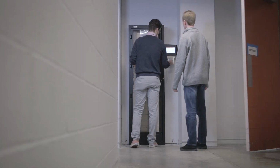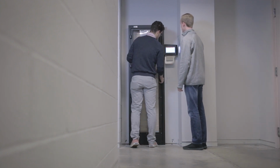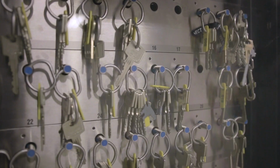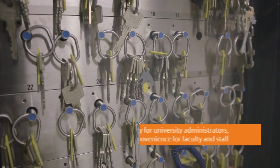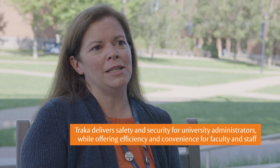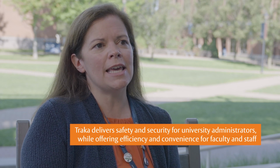Our end users are actually the ones who drove us to put more boxes in, because once they realized they could get their keys at any given time when they needed them, they started asking us, when are you going to be putting a box in this building? It solved our problem for key control, and it solved their convenience need, because you only need that key when you're in the building with the door that it unlocks.